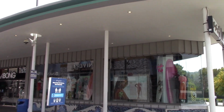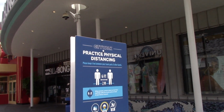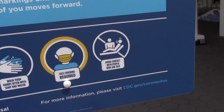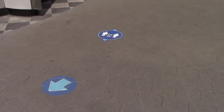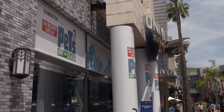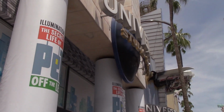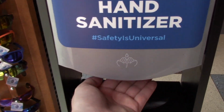So right off the bat, Billabong is still closed. You'll see the practice physical distancing signs over here, as well as wash your hands, face coverings, and avoid contact with people who are sick. You can see more markers down here. The Universal Studio Store, it is open, guys. They actually opened it up. It's time to go into, not the park, but the Universal Studios Hollywood store. Don't mind if I do.